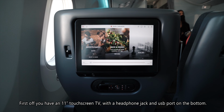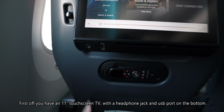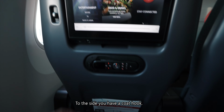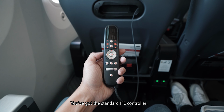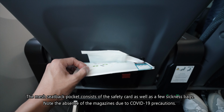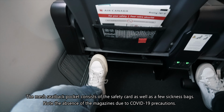First off, you have an 11-inch touchscreen TV with a headphone jack, and a USB port on the bottom. To the side, you have a coat hook. You've got the standard IFE controller. The mesh seatbelt pocket consists of the safety card as well as a few sickness bags. Note the absence of the magazines due to COVID-19 precautions.